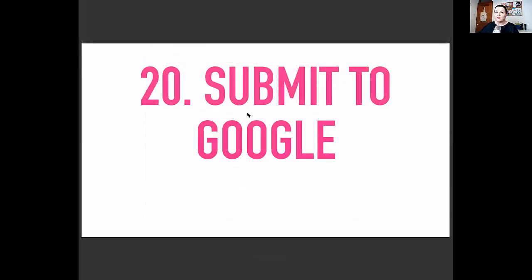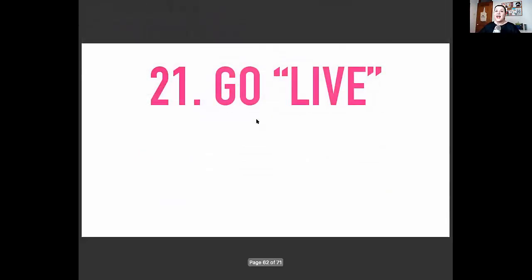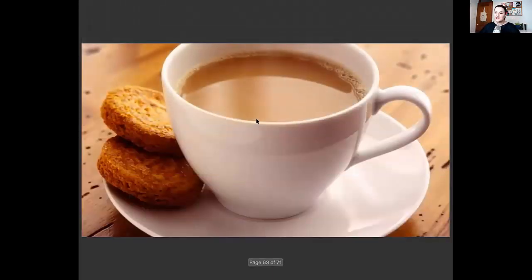Then we're almost ready to go live. We're going to uncheck that box that says hide my site from Google. We're going to turn off any plugins that might have hidden your site from the world. And we're going to then submit our sites to Google if you want to, or Bing, using the Google Search Console and the Bing tools that are available, so that those search engines can start crawling your site and showing you in search results. And so in effect, once you've switched all of those things off, you have gone live and you can sit down and have a cup of tea and maybe two biscuits, guys.